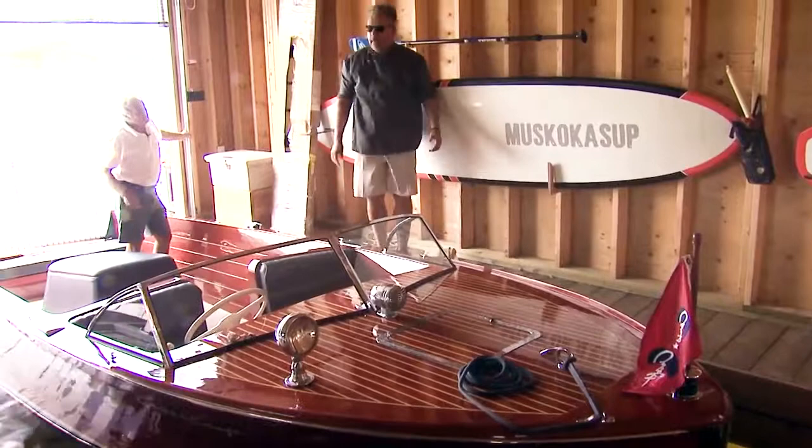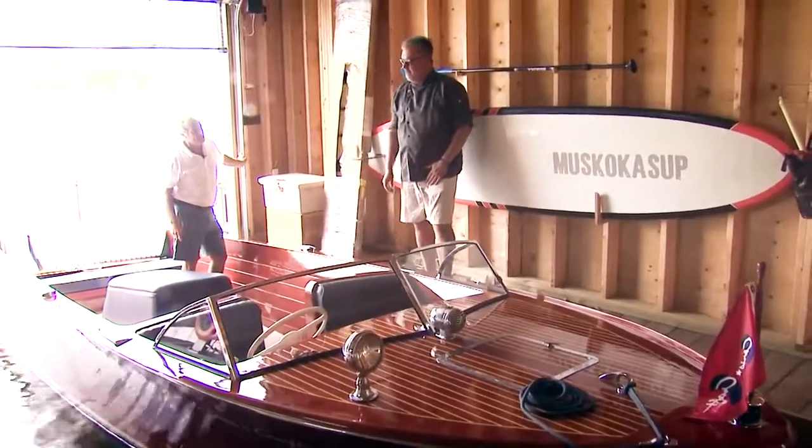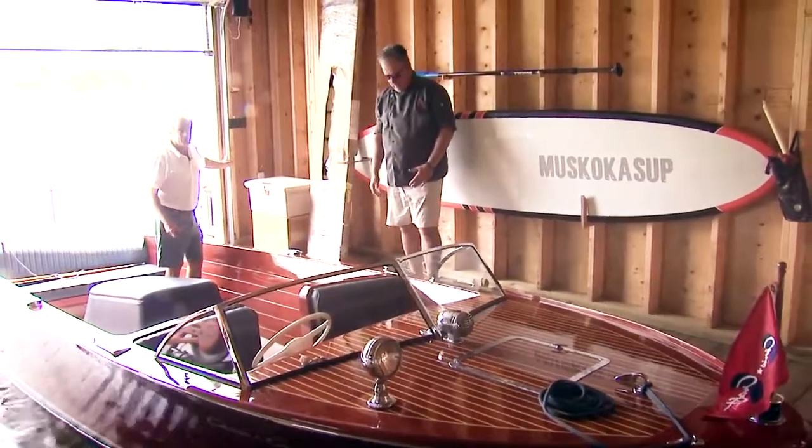Welcome to Oakridge Cottage. I think we're going to have some fun today, and I know you're going to grill up a storm. I can't wait. This is going to be great.